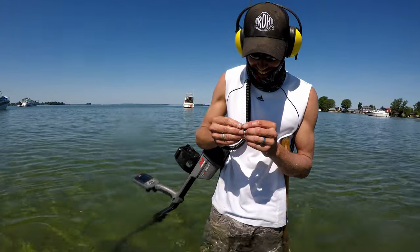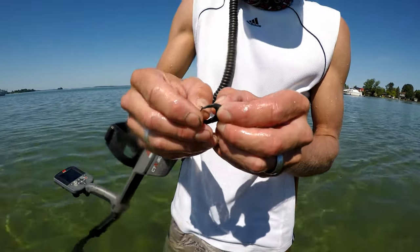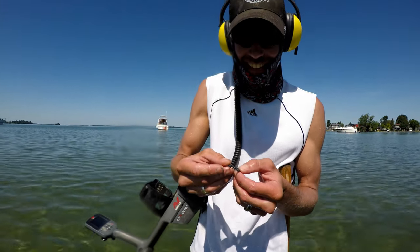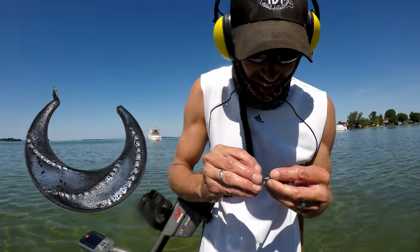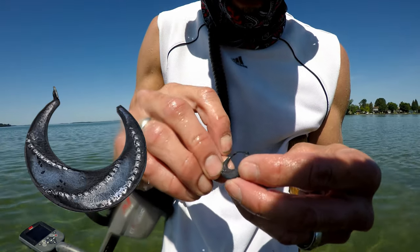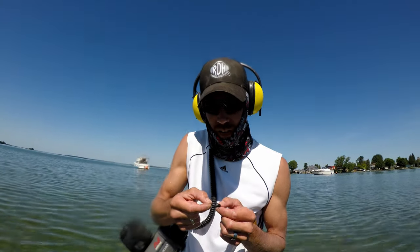Oh, that's a nice earring. A poor design, I can see why they lost it. Oh, look at that. It looks like it's been in the water for a long time. It's black and tarnished. It has to be silver by the look of it. The color, it definitely looks silver. Who knows? That's awesome! Yay!